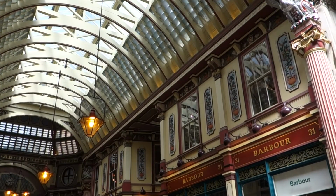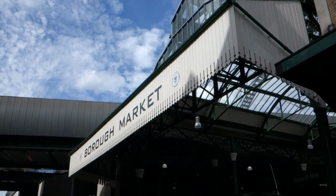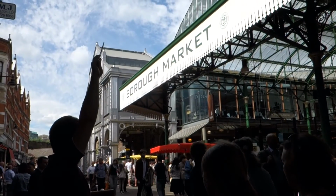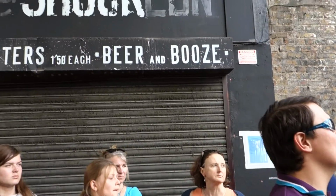And it was there that we were able to see one of 2 exteriors that were used for the Leaky Cauldron in the movies. We got back on the bus and made our next stop at Borough Market. Following our tour guide with his wand, we were walked to the location that was used for Tom the barman to take Harry to the cauldron.